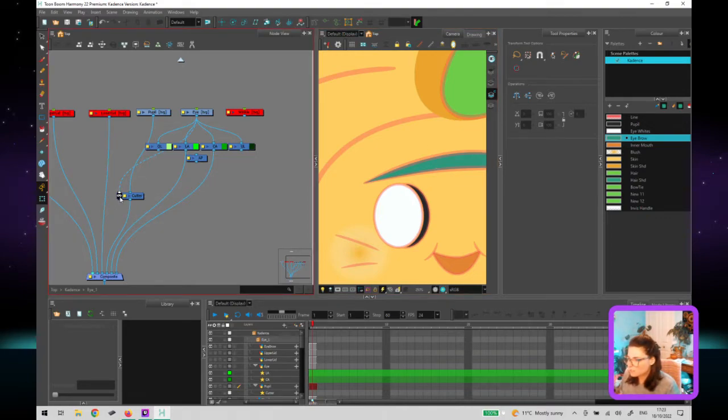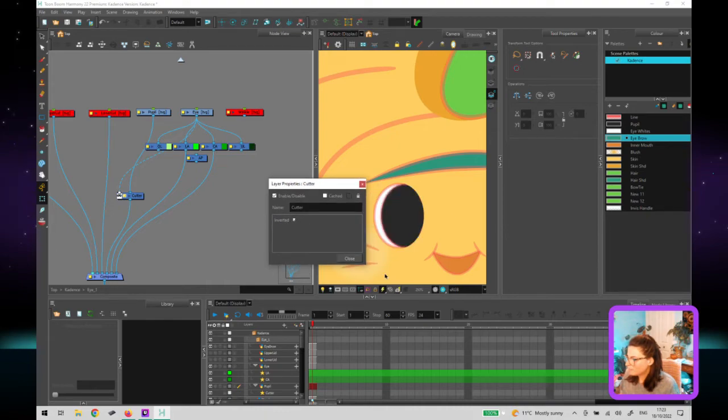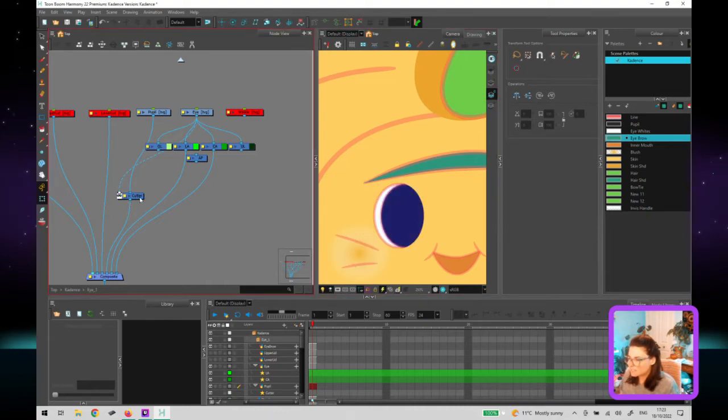So I'm going to double click on that mask, and that's the fastest way to get to your invert button. If you go into your layer properties, there is a little button here that you can turn on and off, but double clicking is the fastest. We used to also, before this was a thing, before we could double click and see the mask really easily, we used to color code our cutters because every cutter looked the same.